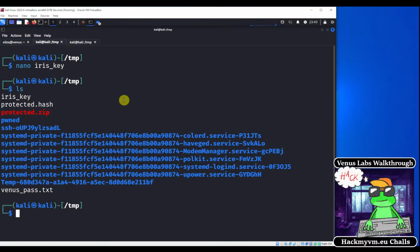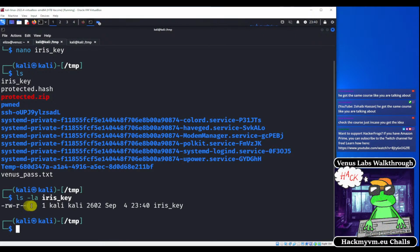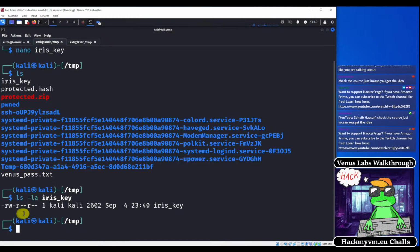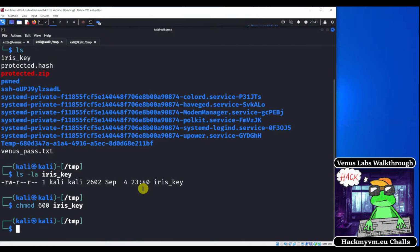This key right here cannot be used as it is because the file permissions on this file are a bit too loose. We need to set the permissions on this file so that it's not readable by anybody that is not the current user. So we need to do chmod 600 to set those specific file permissions. We're going to run this on iriskey, and now it's ready to be used as an SSH private key.